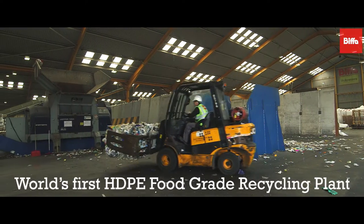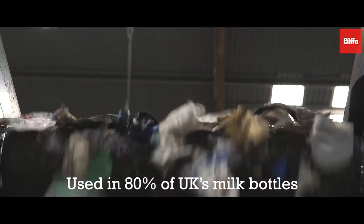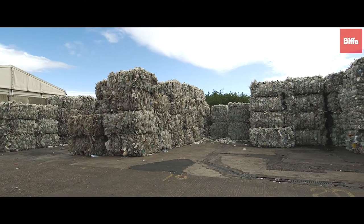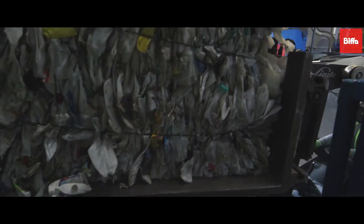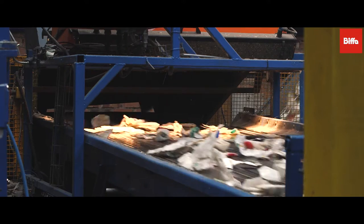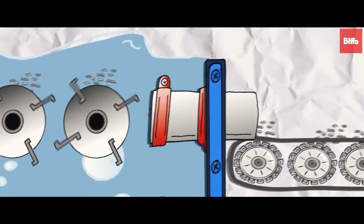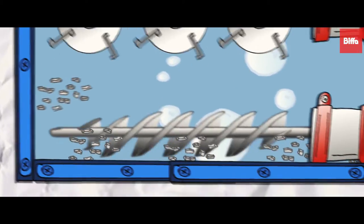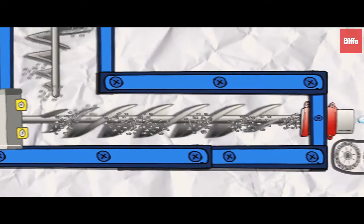This is the world's first commercially available HDPE food grade recycling plant. Plastic from Biffa Polymers can currently be found in around 80% of the UK's milk bottles. HDPE rich bales arrive at the Polymers plant ready to be processed. Manual pickers and optical sorters sort the deconstructed bales before the bottles are shredded into flakes. These flakes are blended, washed and optically sorted one last time to remove any coloured polymers, maximising the value and overall quality of the final product.